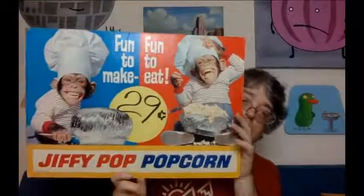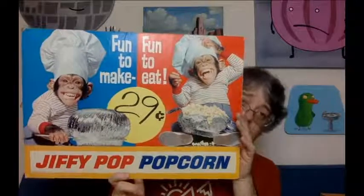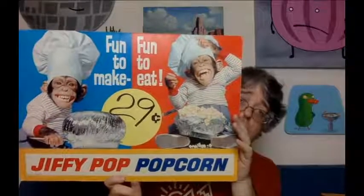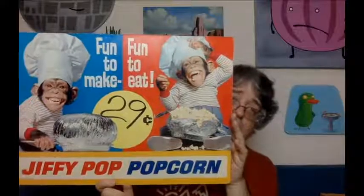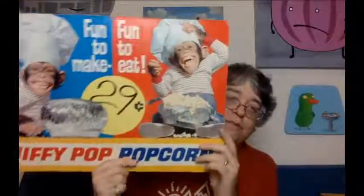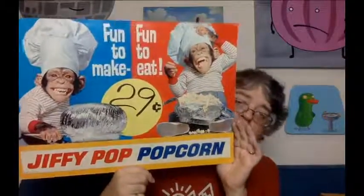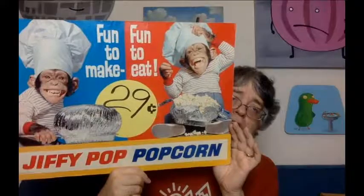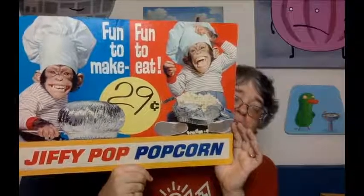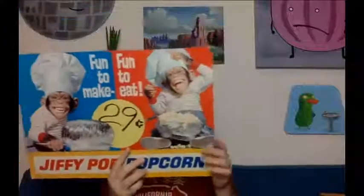This is a great sign. I've probably said that too many times. These crazy Lancelot Link kind of monkeys doing monkey stuff. And normally I don't like photo signs, but when it's crazy monkeys, fun to make, fun to eat, somebody's drawn the 29 cents on there, on this side they've drawn it differently. Jiffy Pop popcorn, always a really classic product. The red, the blue, the chef's hat, the monkey on the one side has a red shirt, blue background, blue shirt, red background. Just super cool, super fun. And I think that one made it into Krazy Kids Food, our book. Extra one of those if somebody needs to cover a book.